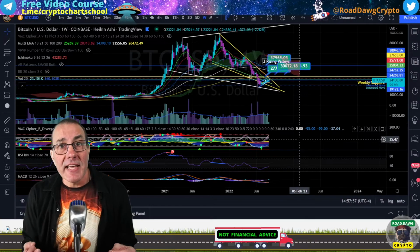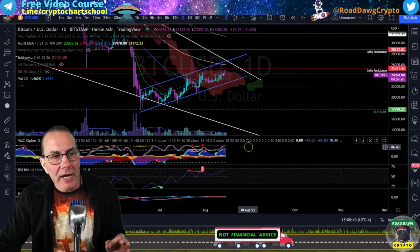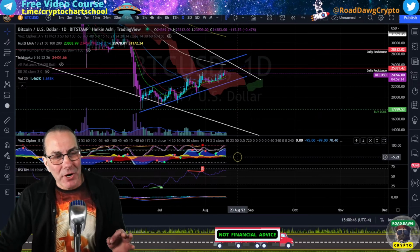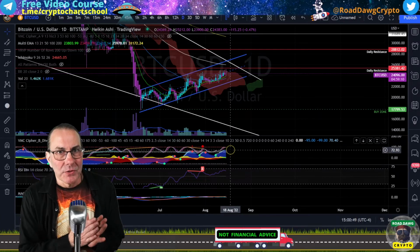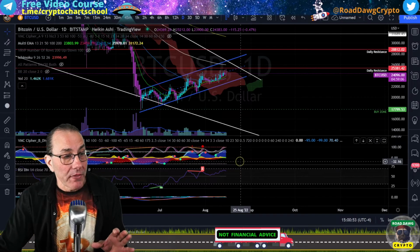Now let's move to the daily to see how this might play out. Daily stochastics are running a little bit high also, okay? Good sign that we may get a little bit of a pullback. Market Cipher, momentum wave is getting ready to print one of those red dots. Good indication that we will get a pullback.